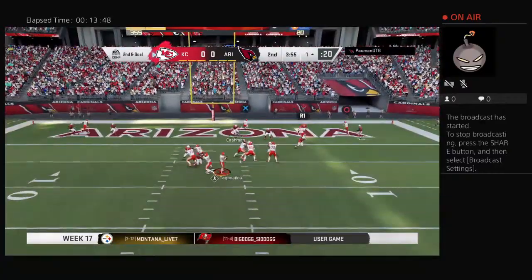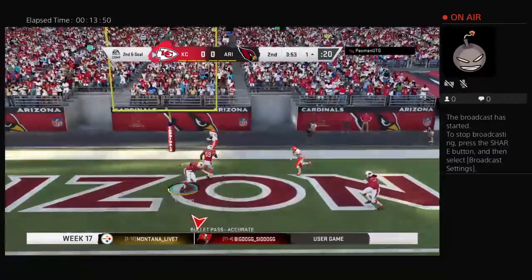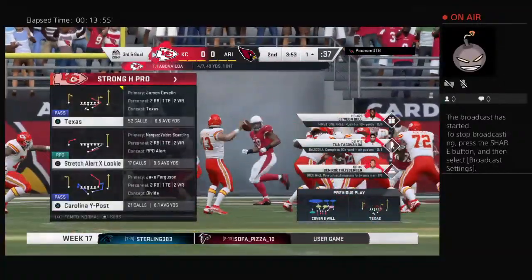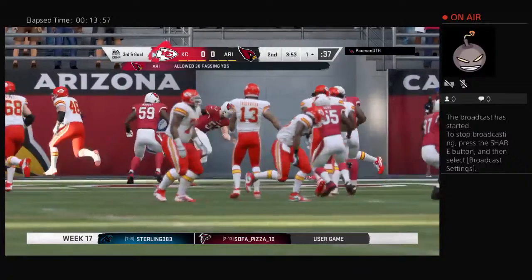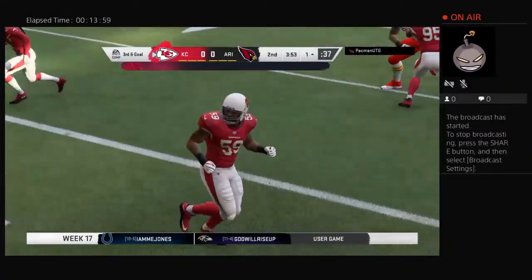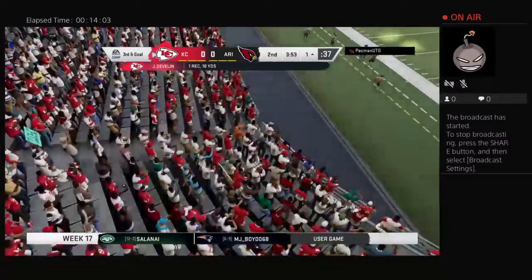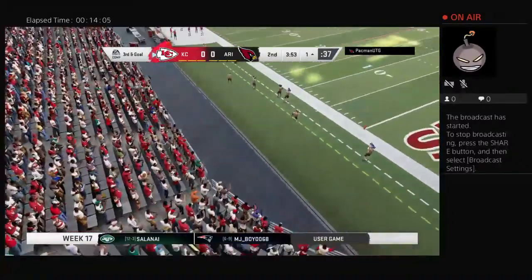2nd and 1. To the end zone, but knocked away and incomplete. Defensively, Charles, they continue to really limit this offense as far as yardage goes. Yeah, you're exactly right. They've been assignment sound, staying in their lanes, keeping proper leverage, and communicating well, too.